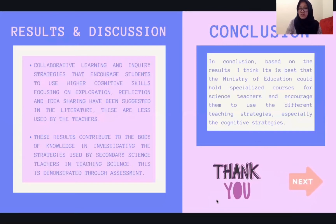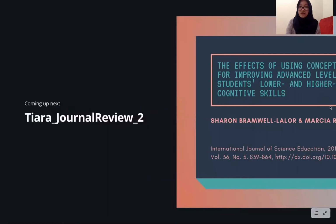the positive and negative, but they used a questionnaire, so it's time for the teachers to also reflect on what strategies they use. So here they could hold special training and things like that to improve the teaching strategies to increase the higher cognitive skills in students. So thank you, and on to the next journal review.